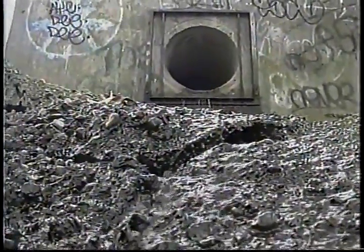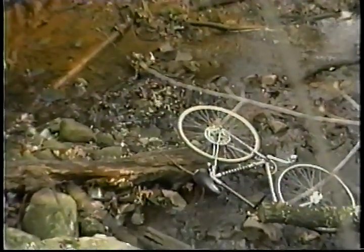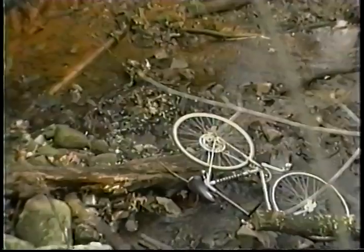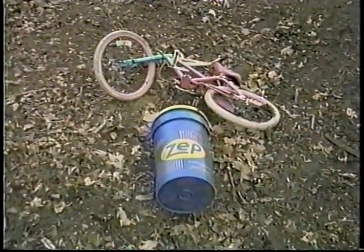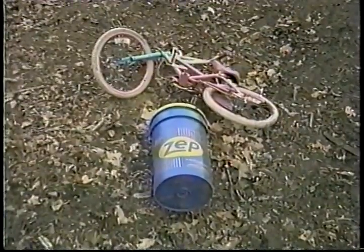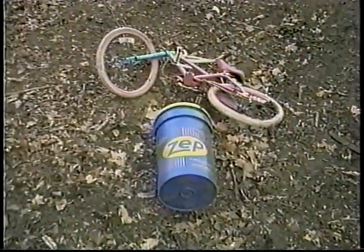I get upset when I see bikes being trashed. I guess on a couple of levels. One, the poor person who lost the bike. You know, some kid went to get their bike and their bike is gone. So that's been an impact on just a personal life someplace around here.